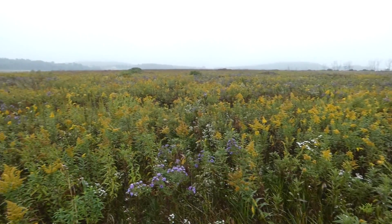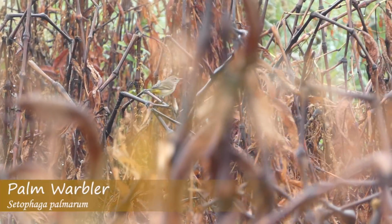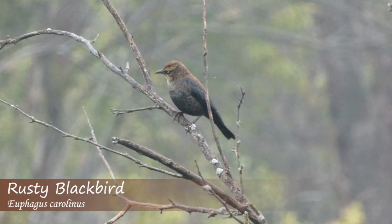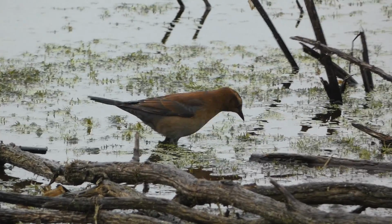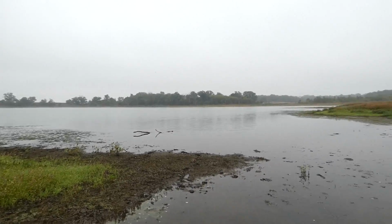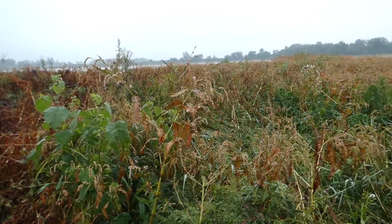We began walking the drenched fields, heading in the direction of a small lake. On our way, we noticed a few fall species, including palm warblers and rusty blackbirds. Rusty blackbirds are always a fun species to see, and eventually, they cooperated and gave us nice views. We continued toward the lake, where we encountered a large field of smartweed. Here we hoped would be the most fruitful spot for Nelson sparrows.